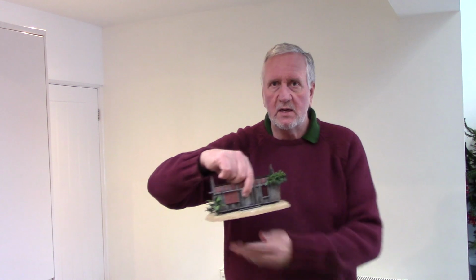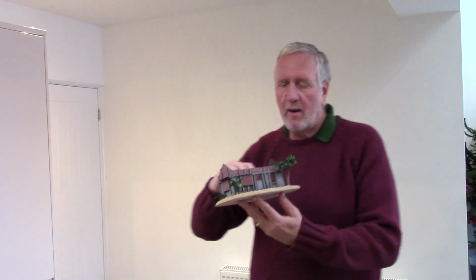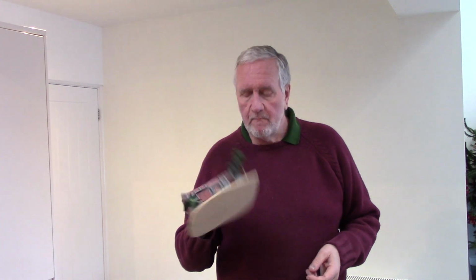So we can see how these little scenes are coming together, and how actually having that on a base not that much bigger than its footprint allows us to really make that building into a little scene that draws us in and captures our imagination when we're looking at it on the table. And so there we go. Let's let that dry, and then we'll come back and do the next phase.